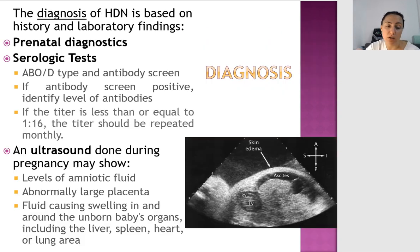How to make a diagnosis? In diagnosis, we have several steps. First of all, I remind you of the name, hemolytic disease of fetus and newborn. All the pathophysiology happens during pregnancy. In the newborn baby, we see the result. That's why diagnostics must be started during pregnancy, prenatal diagnostics.